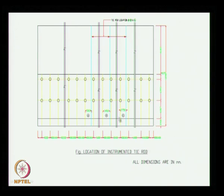These tie rods are provided at closer intervals, and these are the piles which are at 4 meters center to center. This is the main diaphragm wall somewhere here, the deadman diaphragm wall is somewhere at this end, and at 3 locations we have measured; these are the 3 rods.